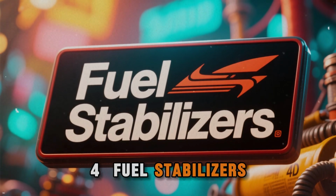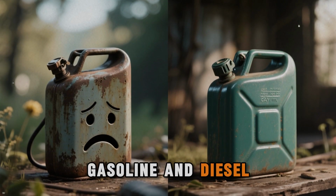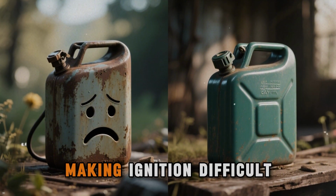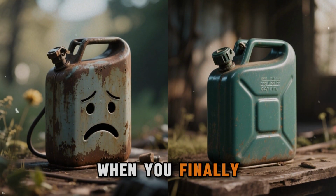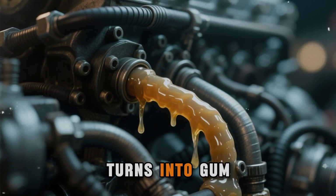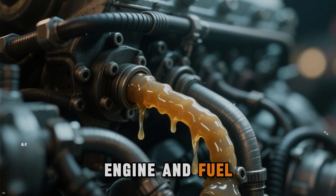4. Fuel stabilizers. Gasoline and diesel don't age gracefully. Leave them sitting too long and they degrade, making ignition difficult when you finally try starting your car. Worse, oxidized fuel turns into gum that clogs your engine and fuel lines.